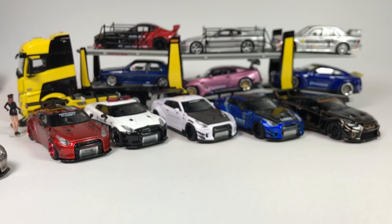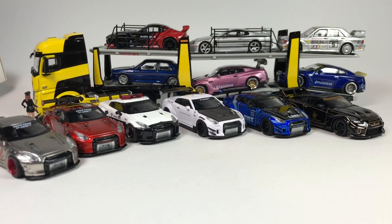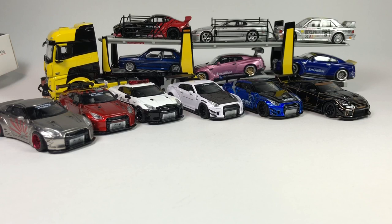So there's your MiniGT lineup for today. And I'm just too lazy to move that to look at the rest of this stuff, so we're not going to. We're already on, well, 21 minutes on this segment, so we got to kind of boogie here.